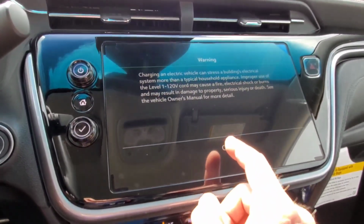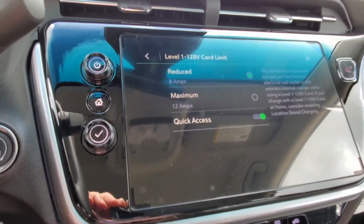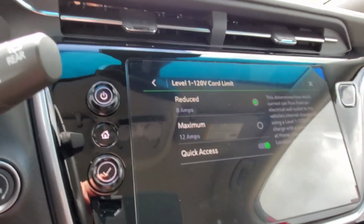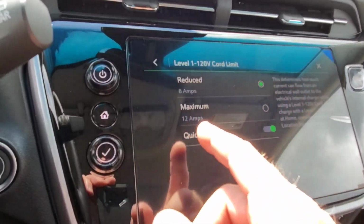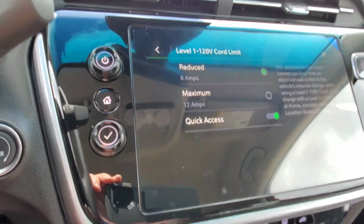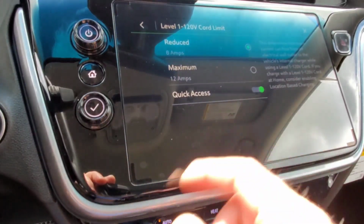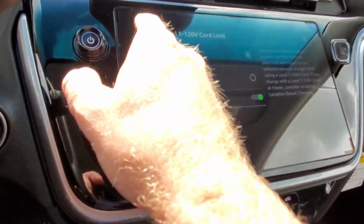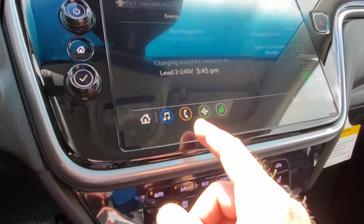Okay, so it's just a warning screen there. Alright, yeah, here you can check this again. This is like on the older ones here. 8 amps is the standard setting. If you want to charge at 12 amps on 110, you've got to select that, and then it'll be set at that. Quick access screen. I guess that's how you can just kind of jump to it real quickly. I like the way that that's set up.